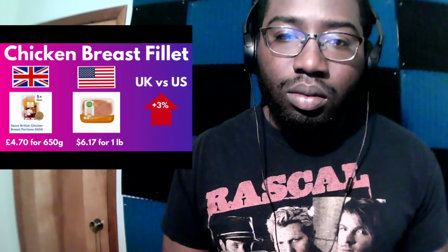These chicken fillets, these chicken breasts, which appear to be free-range chicken, cost £7.50 for 650 grams. I tried to find an American chicken which would also be free range so that it was an equivalent comparison, and it did seem that the British chicken was about 3% more expensive. Not very much of a difference.